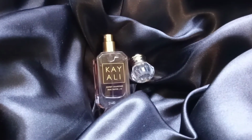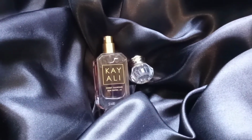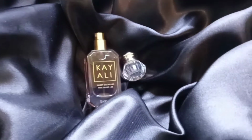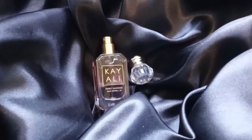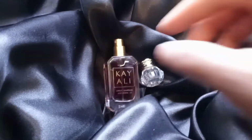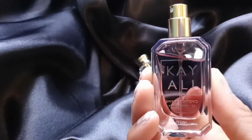There is a fragrance that people compare it to. I've never smelled it. Intense Cafe from Montale. I think that's the one. I've never smelled that one, but for some reason, this does kind of a little bit remind me of something that would have coffee in it. Now see, I knew I should have got the bigger bottle. I'm so annoyed. I need this in the full size.